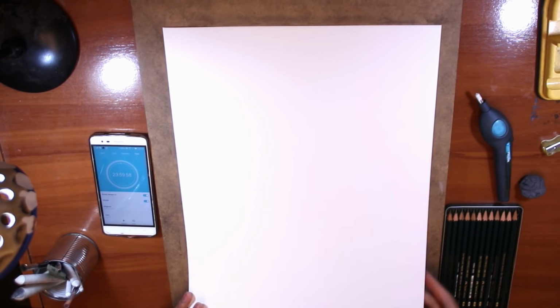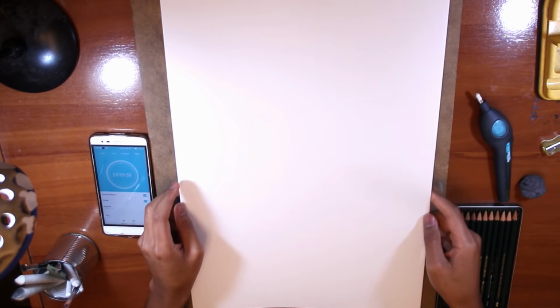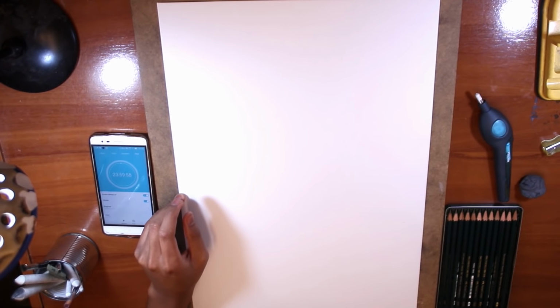This paper is actually a really good paper. It's a hard paper, and it's really good for portraits and all of that. So I thought I would pull this one up. So I'm gonna get started.